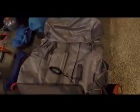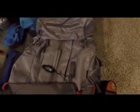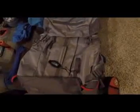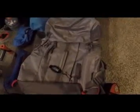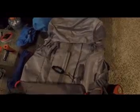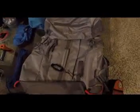I bought this one at Walmart. Not that pricey. It wasn't cheap either. So if you do get this backpack, I would pack light because this backpack is heavy.